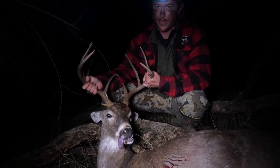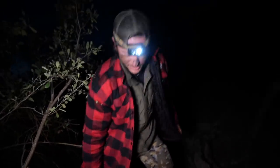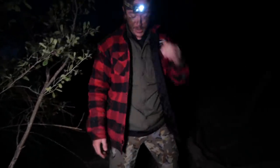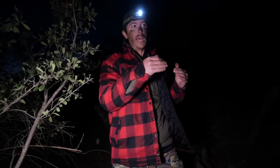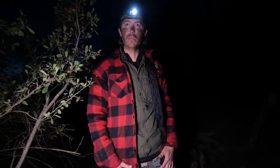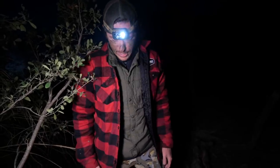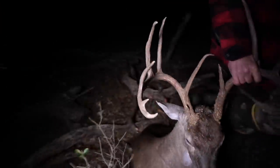It's time to celebrate. How could you have possibly thought you made a bad shot? Because just the way he ran off and I couldn't see the impact. I was looking at the impact of the gate. I saw this plume and I was like, did I hit him in the guts or something and blow it or totally miss? I saw all this dust, but absolutely smoked him. Dude, that's a good deer. That's a cool buck.